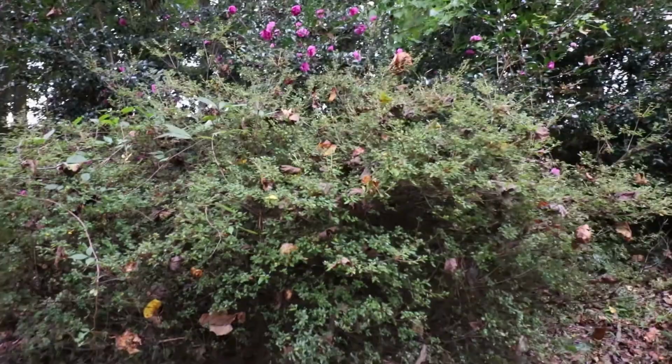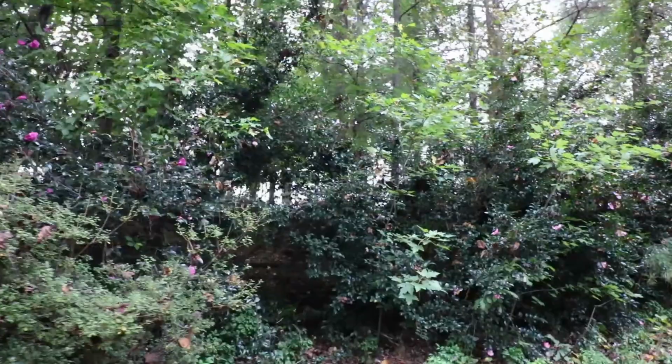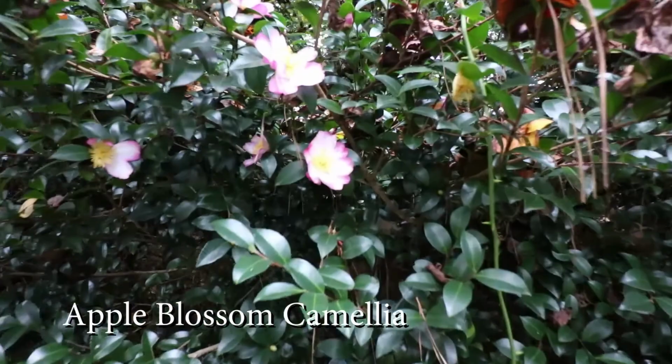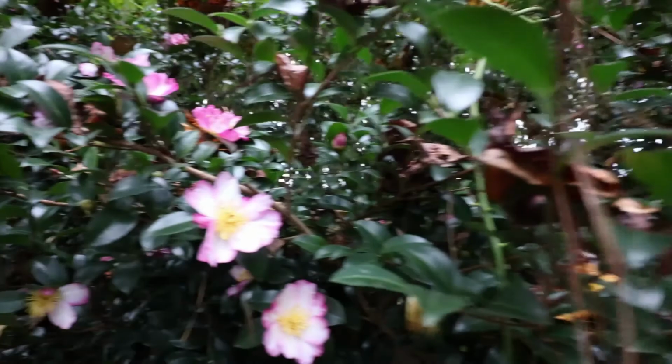There's a dwarf azalea here that we use to take cuttings on. They don't grow very quickly, so I have a big specimen here that we can cut on when we need to. This is an apple blossom camellia right here. Has the pink and white variegation. Really very beautiful. Don't know how well that shows up in this video, but it's just starting to bloom.